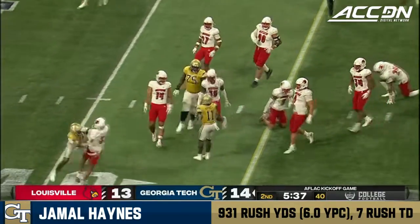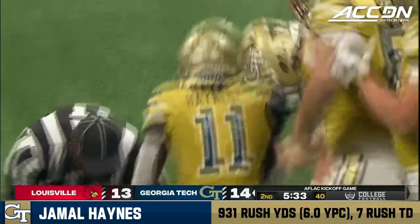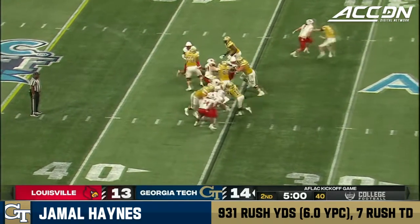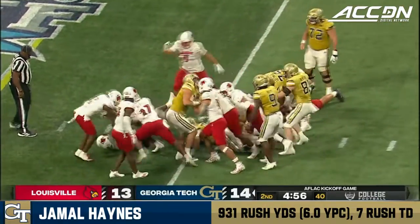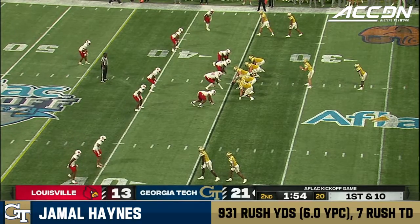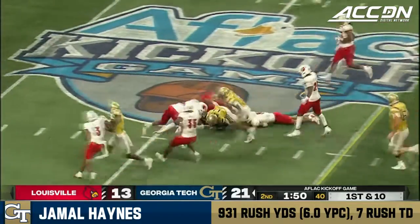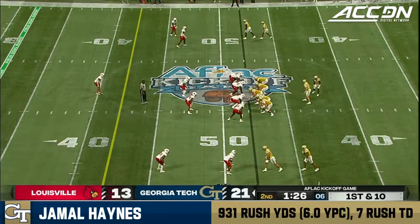This is Jamal Haynes picking up 9 and Mark. Injury on that Georgia Tech O-line. Connor Scaglione, the Princeton transfer, comes in at right guard. Yellow Jackets move the chains. What a nice run, second effort. Well, I'd really like to get in the end zone. And remember now, with less than 2 minutes to go in the half, clock stops at the first down, as it will here on the run by Jamal Haynes.